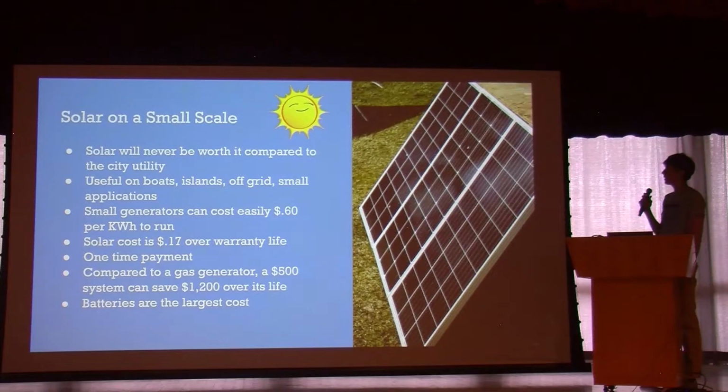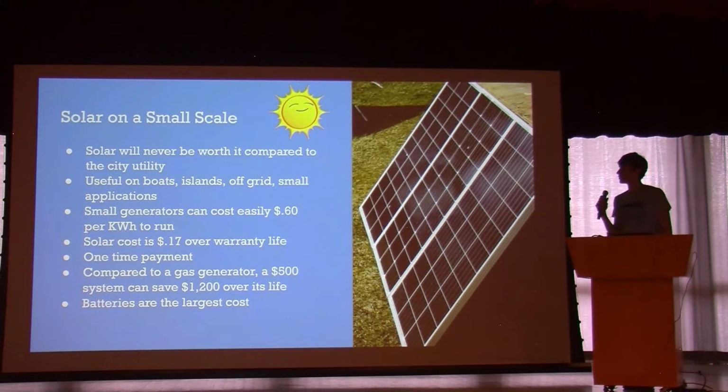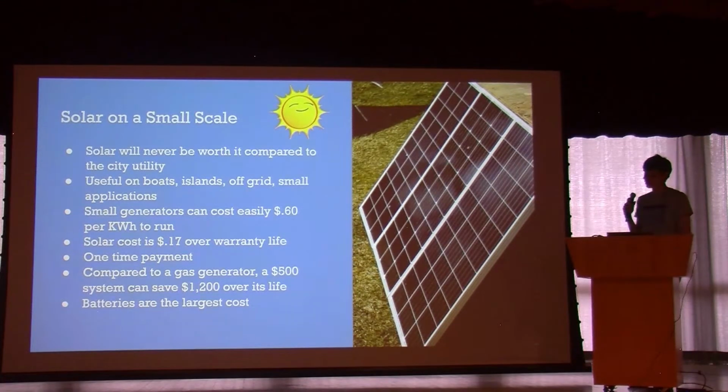And then going on to what I have been doing, small scale solar. Basically, solar on a smaller scale will never really be worth it compared to the city utility. Oh, I'll back up a little bit. Solar on a small scale basically is worth it for systems that aren't going to be connected to the grid, like if you have an island or a boat or stuff like that that are otherwise using a generator or alternators on an engine.